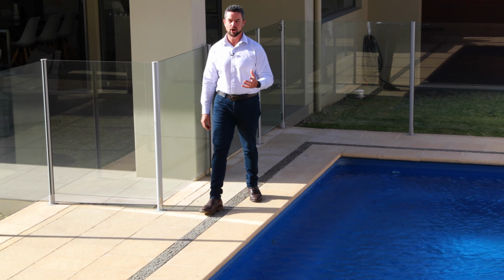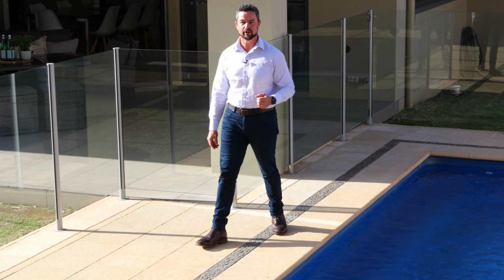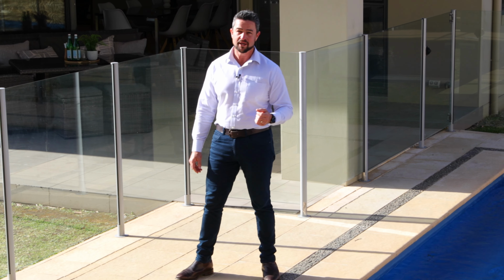Completing the package is an oversized triple garage, making this the ideal home for the whole family. The problem is, it can only go to one lucky buyer. Will it be you?